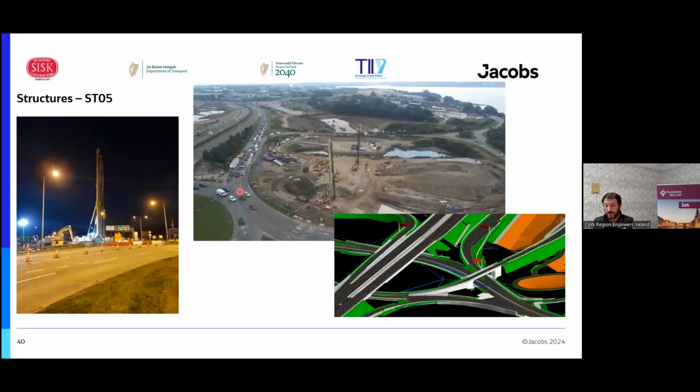Structure 5 was at the mouth of the Jack Lynch Tunnel, so we had a big influence here on the tunnel. We basically broke out the boat unit or anchor that the Jack Lynch Tunnel was anchored to when it was being constructed. So the CFA pilot rig you see there at the start of the screen, where the red dot is, that's the CFA option that was being used on the structure.